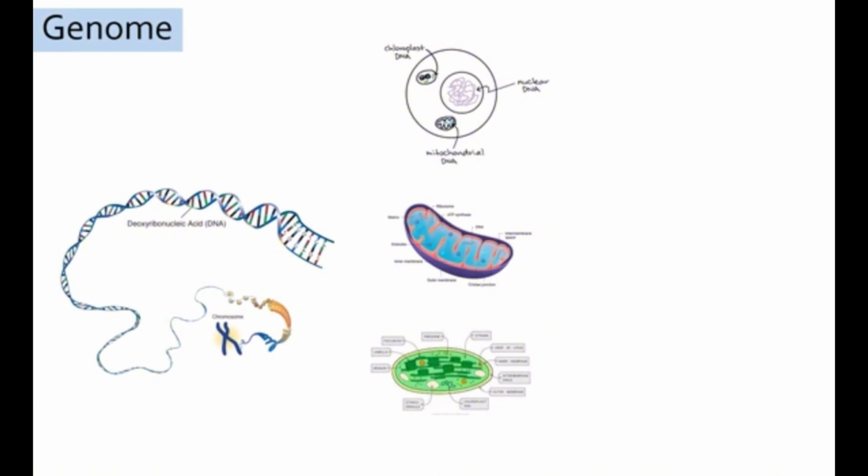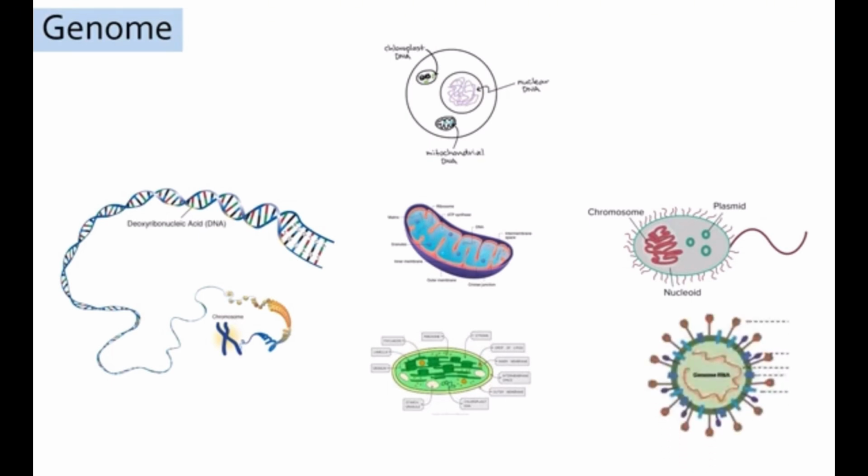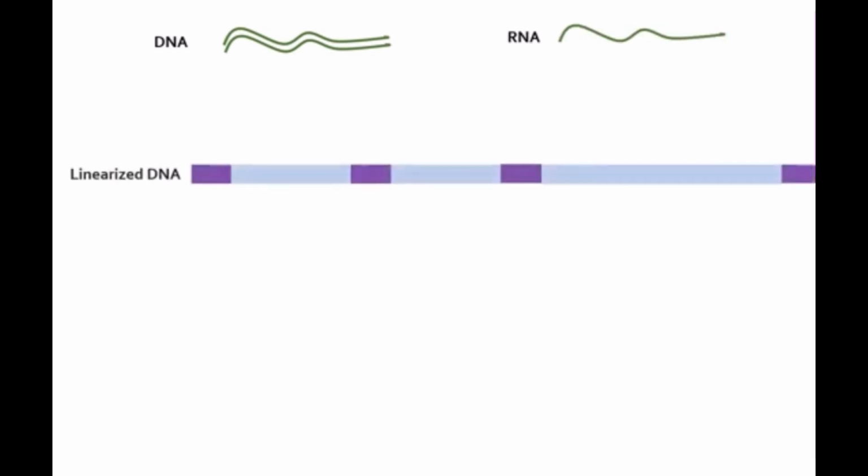In prokaryotes, the genome is smaller and exists in the cytoplasm of the cell. Prokaryotes may have additional genomes, for example, the plasmids. Organisms like viruses can have RNA as a genome. Genome is made up of DNA or deoxyribonucleic acid, or it may be RNA or ribonucleic acid. Genome is made up of genes and intergenic regions.